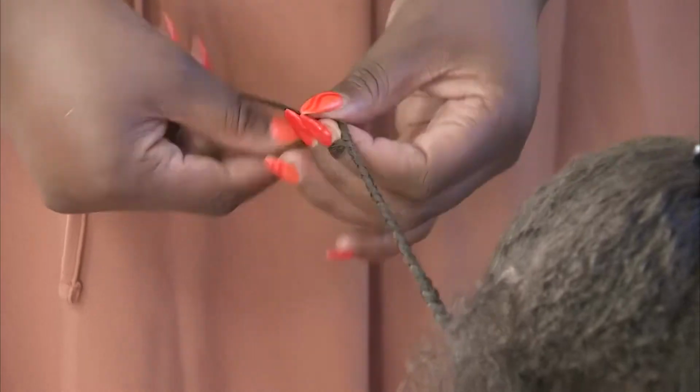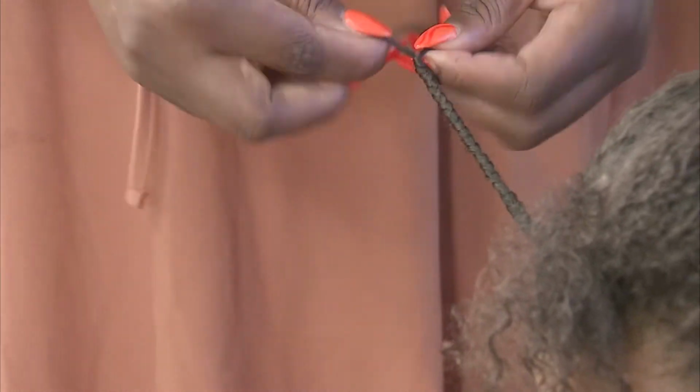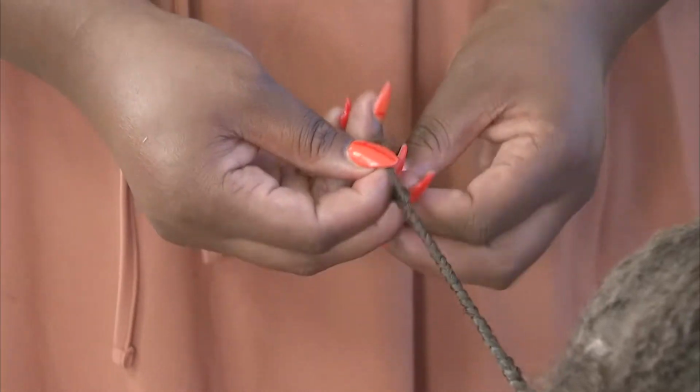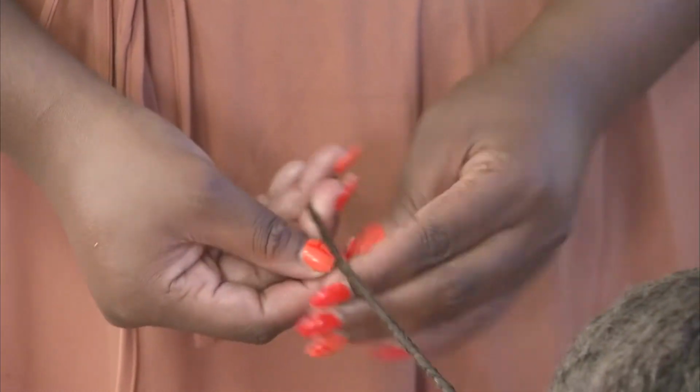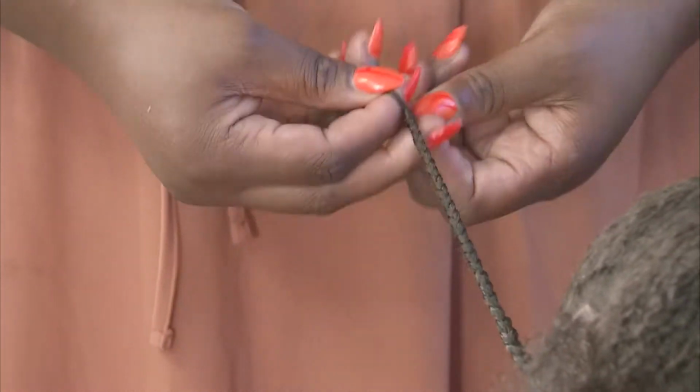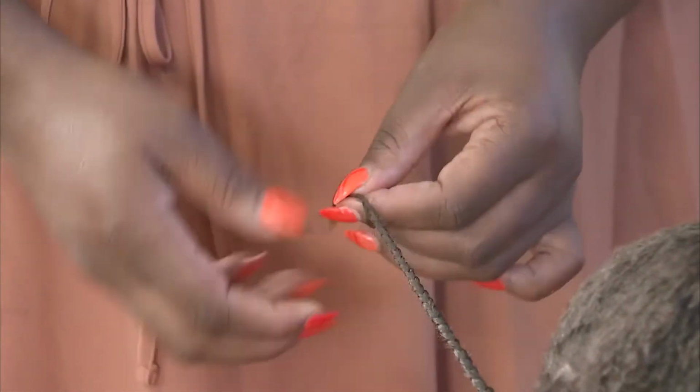Braid it all the way to the end. Now, do you guys know how to loop the beads onto the children's hair? No? Okay. So I'll show you guys how to do that so you can kind of see. Braid it all the way to the end.